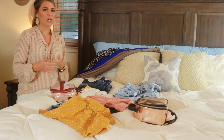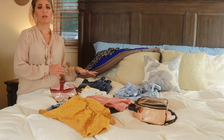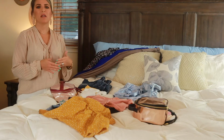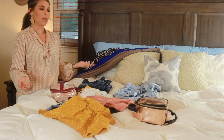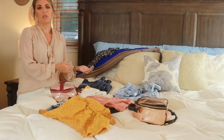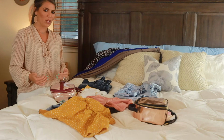I don't even need to bring a straightener, or curling iron, anything like that that's going to take up space in my bag, because she's going to have all of that at her house. So that's definitely something that you want to think about whenever you're packing for an overnight trip or a weekend trip: what will you already have when you get there? Will you be able to borrow somebody else's, or is it really essential that you need to bring it with you?